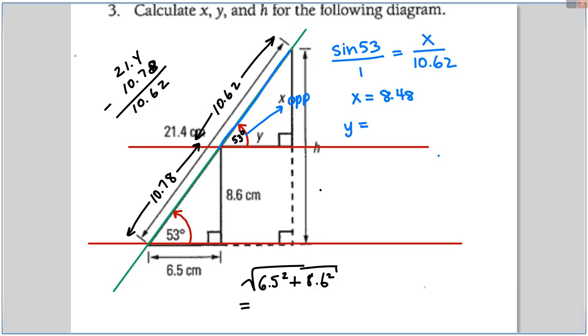Okay, so now to get y, you can see clearly that I have this height, 10.62, this opp, 8.48. So why don't I just use the short side Pythagoras to get y? The short side Pythagoras would be the height squared, take away the other short side squared. And there's my value for y. I got 6.39.